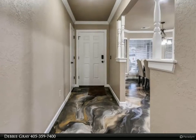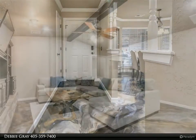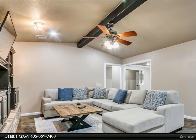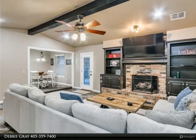Also boasting a formal dining room and office space, or you could make it 2 living rooms. The large living room features vaulted ceiling with wooden beam, fireplace and cabinetry for storage. Such a great place to call home.